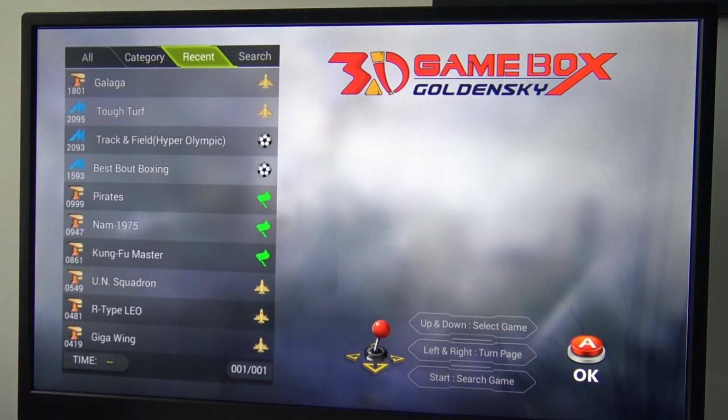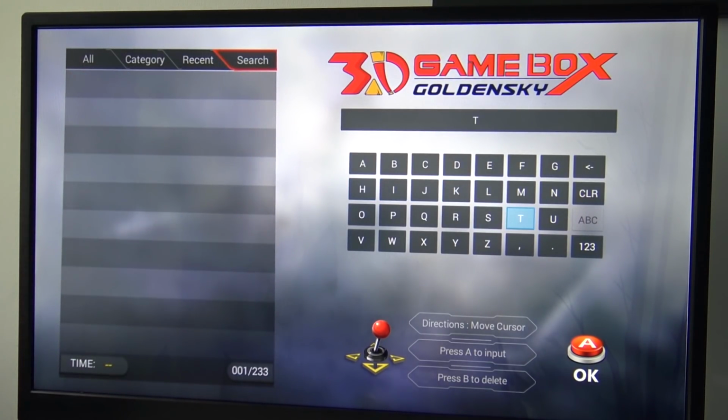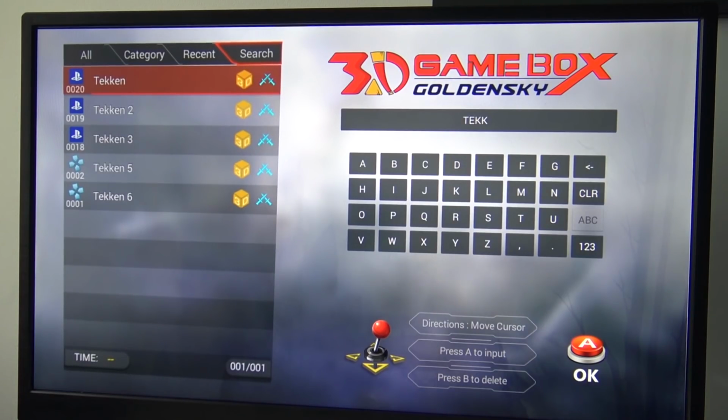But the menu, I do like it. We even have a recent list, a search list, all those things that we can find with the Pandora Game 3D nowadays. With your normal Pandora box or another game system, we can also do this with a 3D game box Goldensky. And this thing has been on the market for quite a long time.